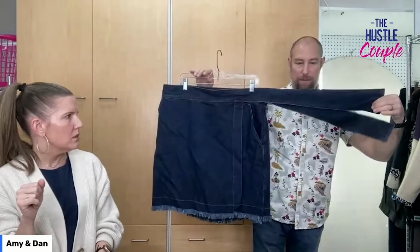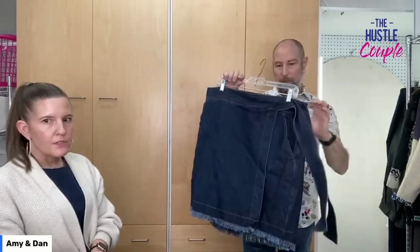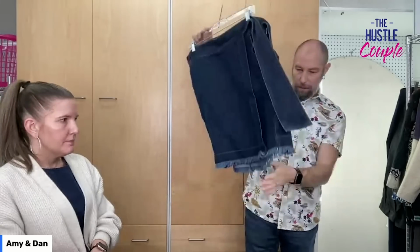More denim. Okay. Is this Madewell? It's got a wrap kind of tie. Yeah, Madewell X Karen Walker. Oh, it's a collab. Collab in a size 18. Love that. Skirts are in. I'm telling you. Cool. If you don't believe me, listen. You'll see. Right? We've been selling skirts like crazy.